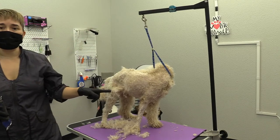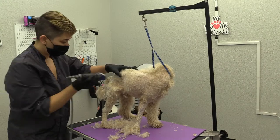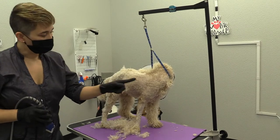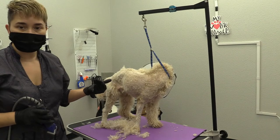See how matted this is? There's no way I can't go all the way down to the skin. I have to. So see how this is all the way down to the skin? And this is not. So that's how heavy-handed I'm doing it here to get down underneath.